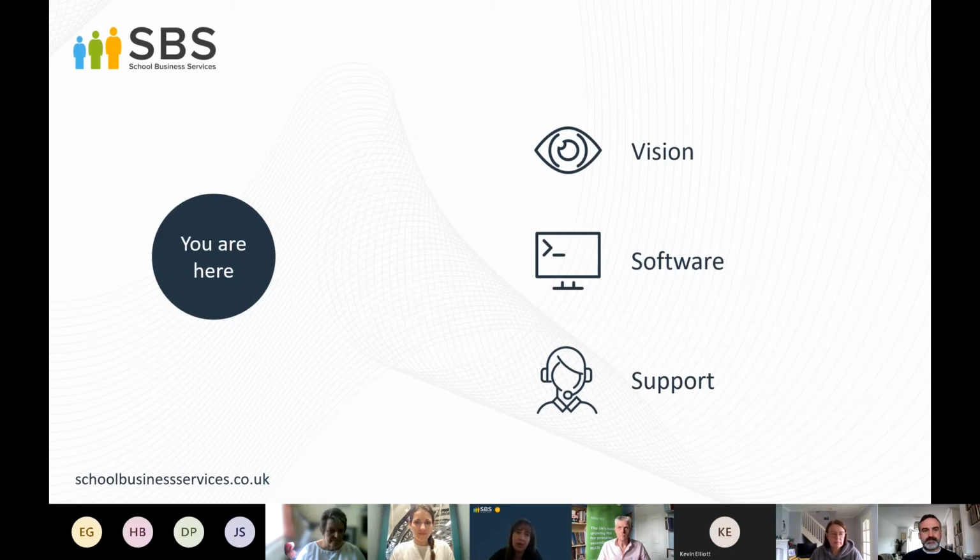Migrating to a new MIS, I believe, has three core components. You have the vision. Why do you want to change the software? What is it that you want to gain from the new system? And where do you see yourself in a year's time? What do you want to be different?